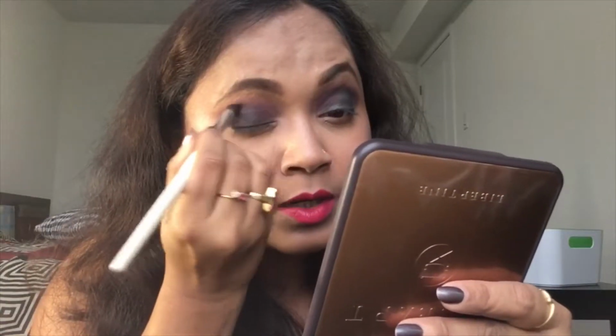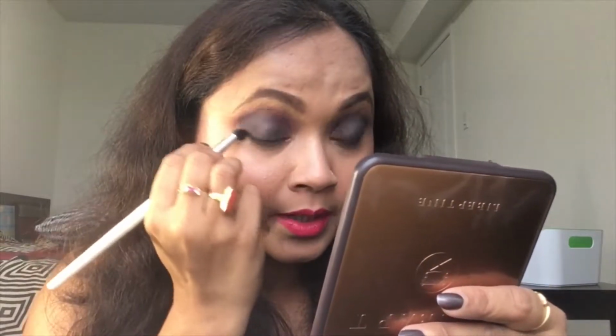The colors are pretty new to me. The formula is well loved. Pretty smoky and pretty intense eye look. I love that. Bringing it down a little. I'm mesmerized with the colors. So bringing that blue shade down a little on my lower lash line.